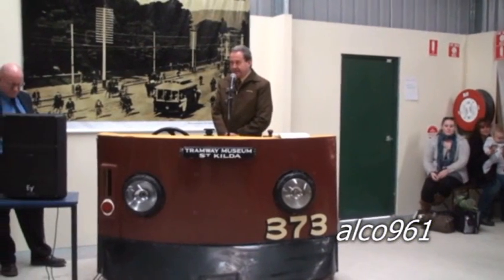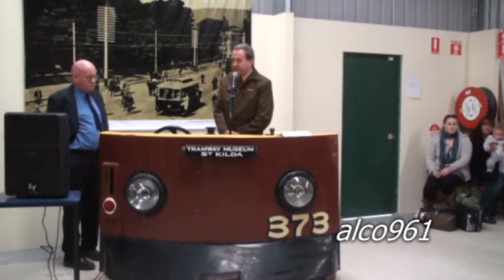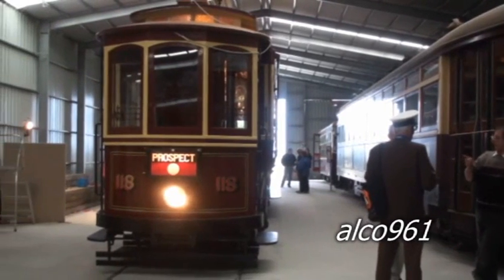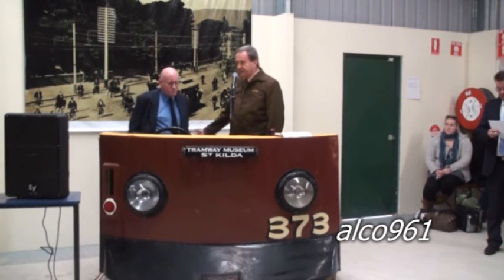Tramway Museum. If I could just have everybody's attention, please. We're about to have the official launch of Tram 118, this lovely tram here. But I'd now like to hand over to the President of the museum, Ian Seymour.